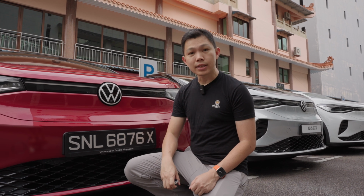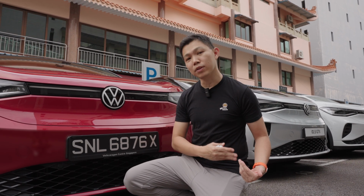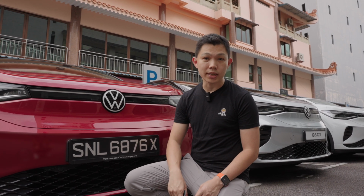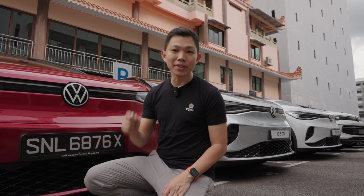The other thing to consider is that at this price point, at $255K for the GTX version and $235K for the entry-level version of the ID.5, there are many good EV SUV options to consider, either from Chinese brands or from brands all over the world. Let me know what you think about this car.